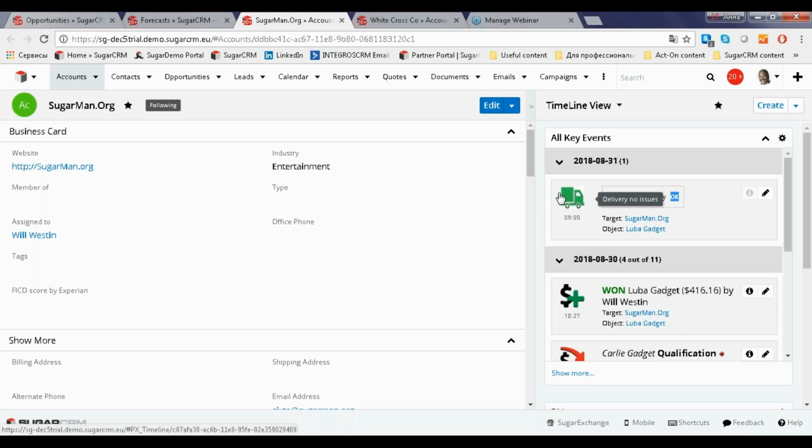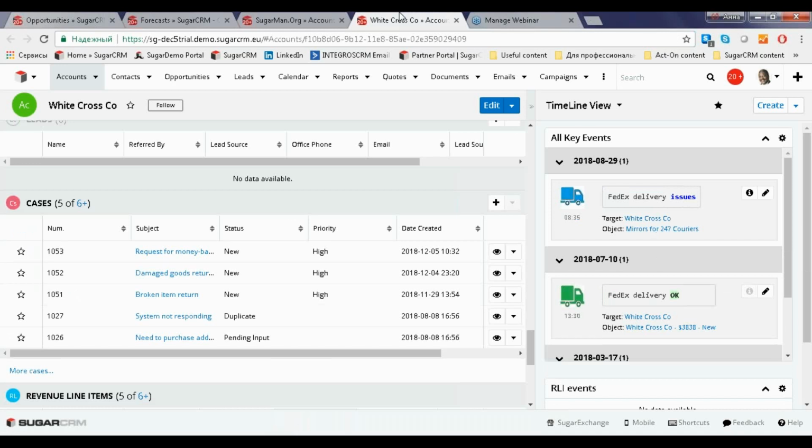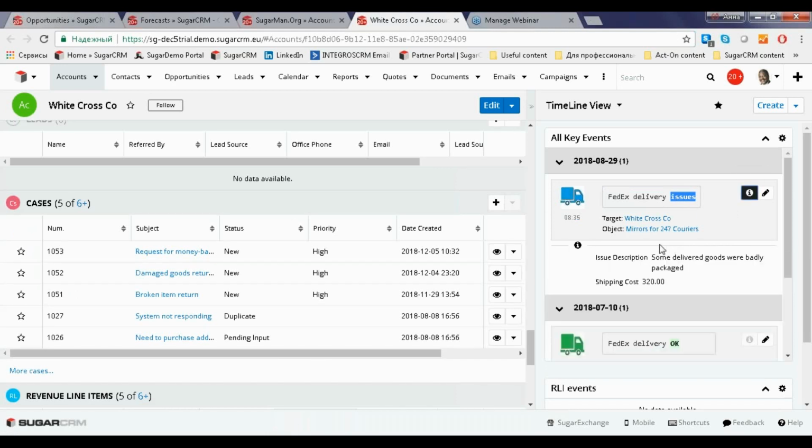Icon color helps us determine the delivery status. If it is green, everything went well. If it is blue, like here, something went wrong. Here I can notice that there was an issue with the delivery. When I key into the problem, I see that the package was damaged.